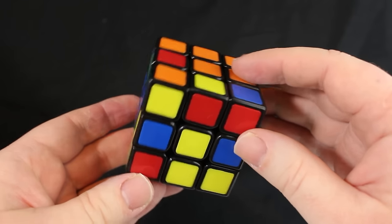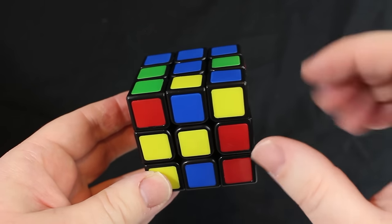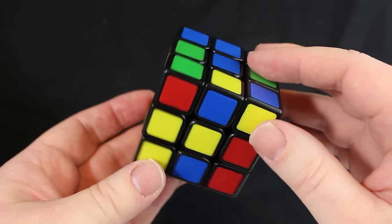So let's rotate the cube like this. Check out another focus piece. Now we've got blue and yellow. Again, it's yellow, so we're going to ignore it. Anytime you see a yellow, you're going to treat it like a DC movie. It's trying its best, but just ignore it.